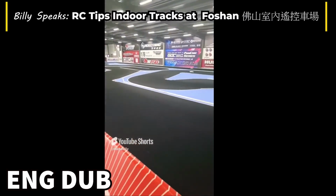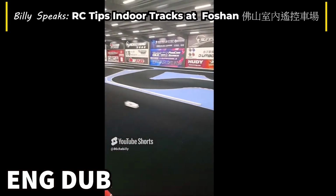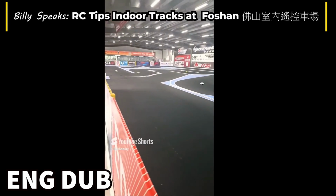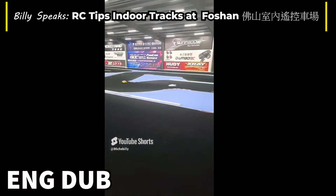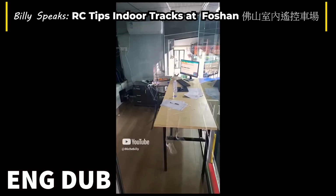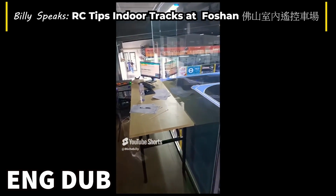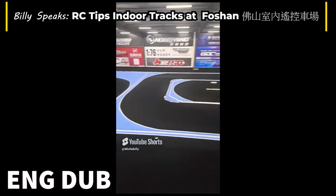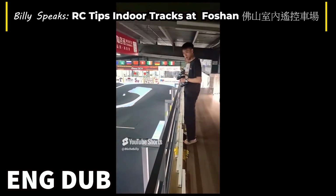So I arrived at the GDC track in Fo Shan. At first glance, I saw many people playing with touring cars. This timing room looks very professional. And the fellow car enthusiasts playing here are all quite young.